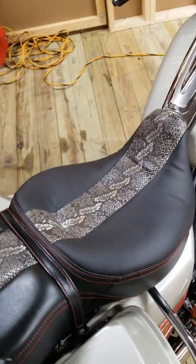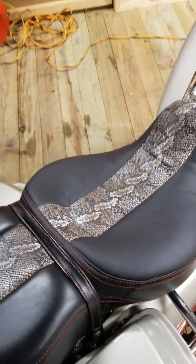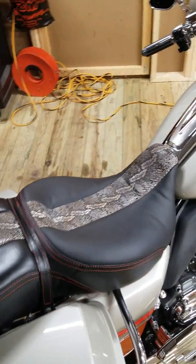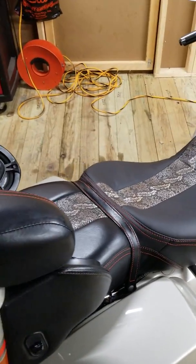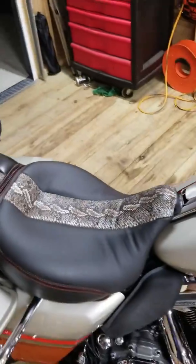It's absolutely beautiful. Now, I hate snakeskin. I honestly do. But on this bike, it actually works with it. And if you think so, comment down below.